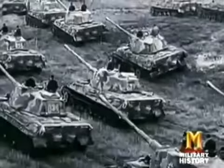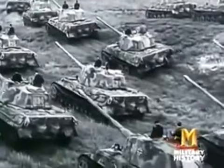The Tiger is a formidable-looking tank, but there were only ever about 1,300 of them. Now you put that up against 50,000 Shermans, 70,000 T-34s? There's no contest.